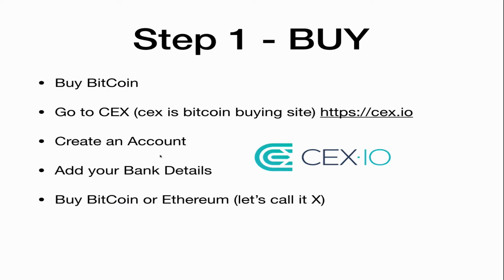When you open an account, they will ask you to add your bank details. Add those details. Once you've added the details of your bank account, it will allow you to transfer money from your bank account to this site, and then you can buy that Bitcoin from that site. You can also buy Ethereum, which is also another kind of cryptocurrency. Ethereum and Bitcoin are the top 2 famous cryptocurrencies.